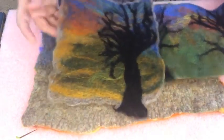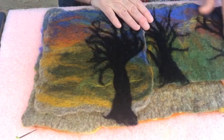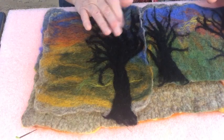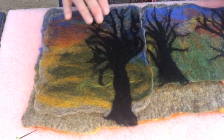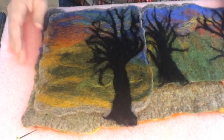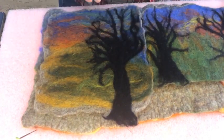These two, I'm very happy with the way that the needle felting brought out some of the texture in the trees. I will likely do some stitching to reinforce that texture that I added with the needle felting, to bring in some more dimension so that these trees lift up away from the background even more. But these are definitely winners for me.